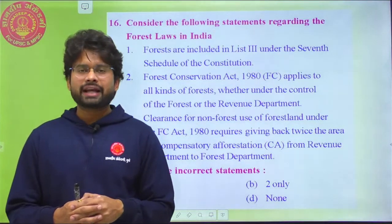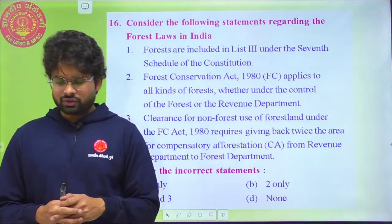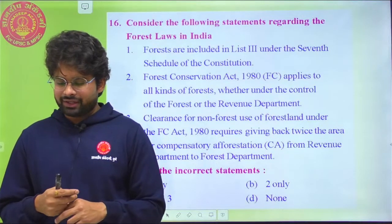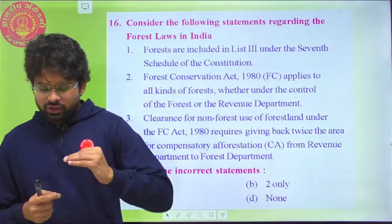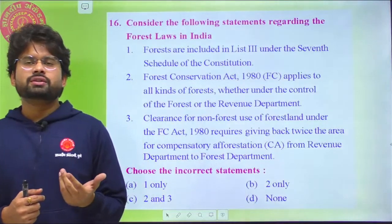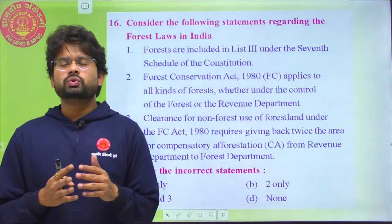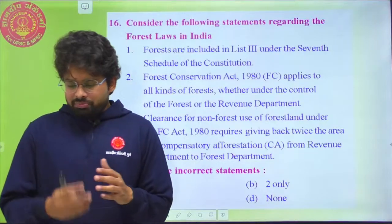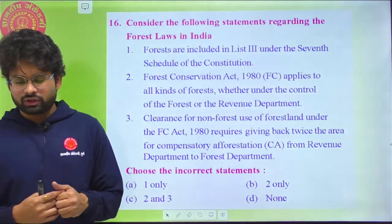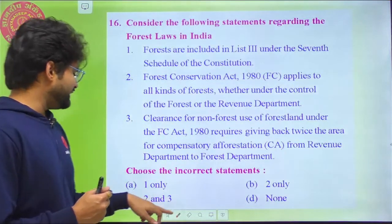The Forest Conservation Act of 1980 applies to all kinds of forest, whether under the control of the forest or revenue department. Yes. The clearance of non-forest use of forest land under the FC Act of 1980 requires giving back twice the area as compensatory afforestation. What do I mean by compensatory afforestation? When a particular forest land has been diverted to be not used for forest purposes, compensation in land has to be given, twice the area, as compensatory afforestation. So this is also a right statement, and they have asked to choose the incorrect one. There is no incorrect statement, so none.